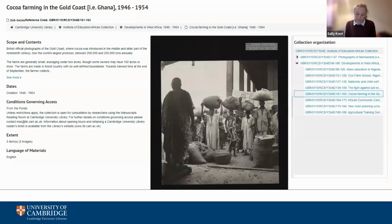So as I mentioned, the photograph collection has been extensively worked on, and generally speaking, it's described to the level of individual items or individual photographs.